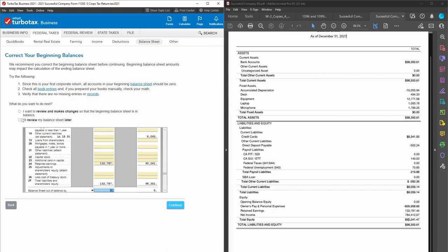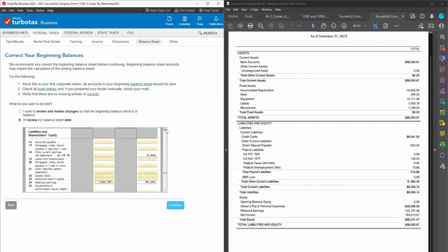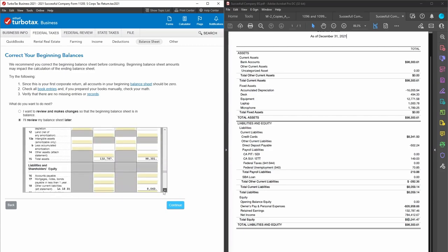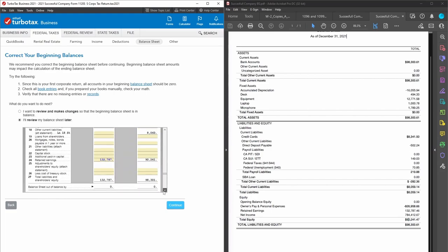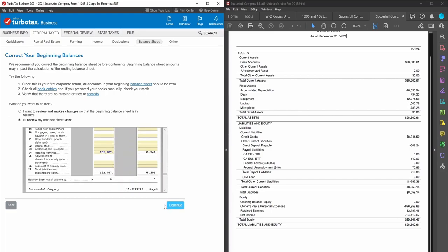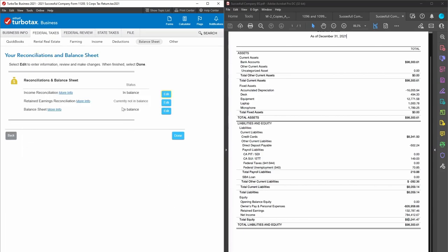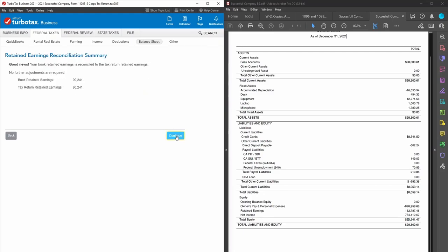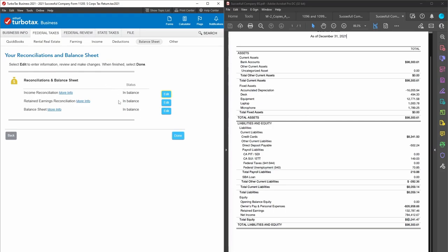Yeah, don't worry about this. I'll read my balance sheet later. I think it's giving you that message because we had a negative number, but now we already fixed it. Maybe we fixed it here, but we have to fix it in the other one. Let's see. Not in balance. Maybe we'll enter. Yes. Okay, now we're in balance. Okay, and everything is in balance and we are good.